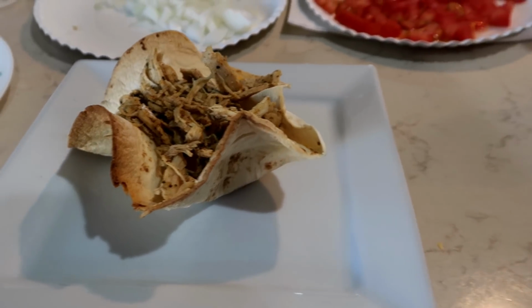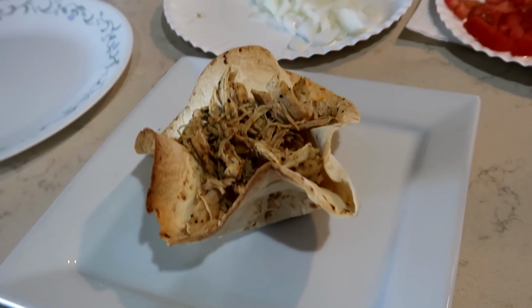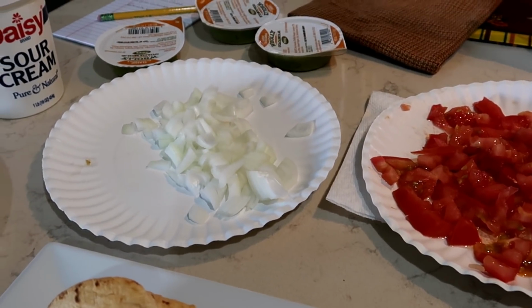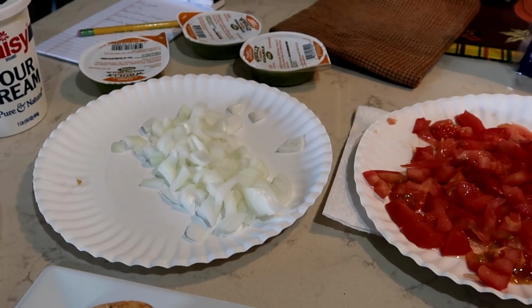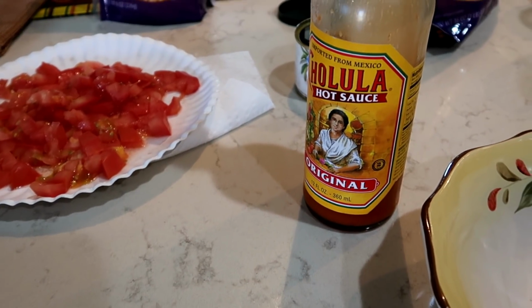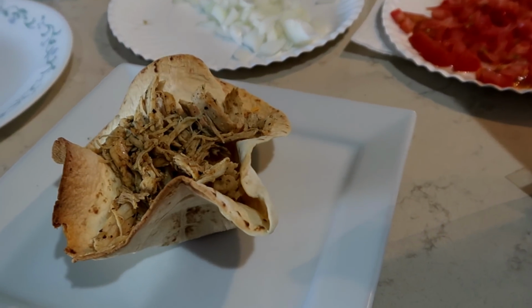Okay, this is how the bowls turned out. Not too bad. And then this is the shredded chicken inside, and then we have all the toppings: onions, tomatoes, cheese, sour cream, guacamole, sharp cheddar, Cholula, and everybody just fixes it however they want.